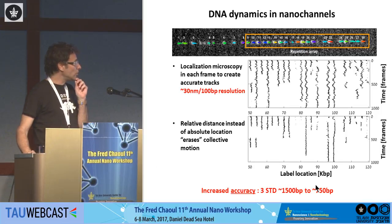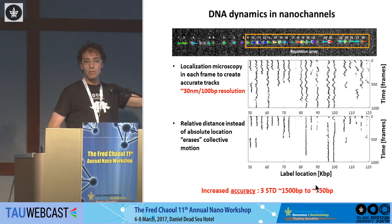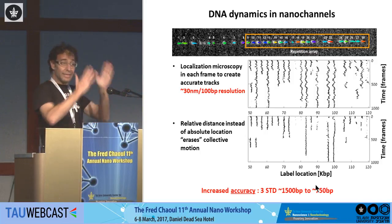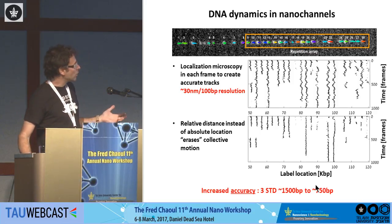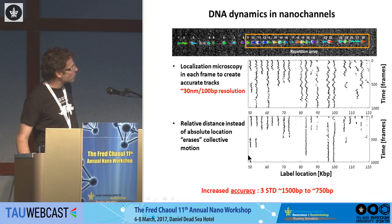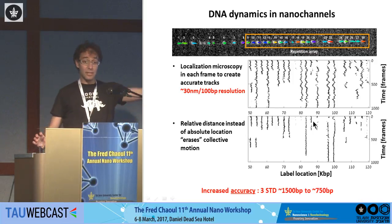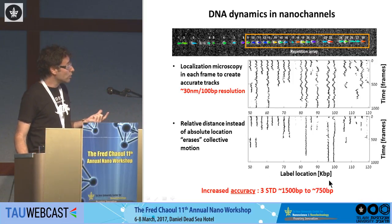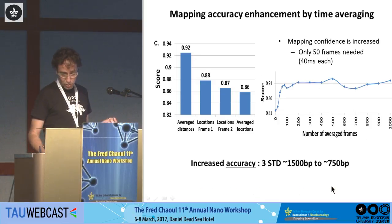What Jonathan tried to do is to take a little bit different concept. Instead of looking at the absolute locations of these molecules, let's calculate the distances between spots. This way we can basically erase all the collective movement. And when you do that, indeed you can see that here the lines are much straighter. We're basically erasing all of this collective movement of the molecule just by looking at distances instead of looking at locations. And we reduce these fluctuations twofold, so that now we have an accuracy of 750 base pairs. So, two times better. This is not the end of the story.